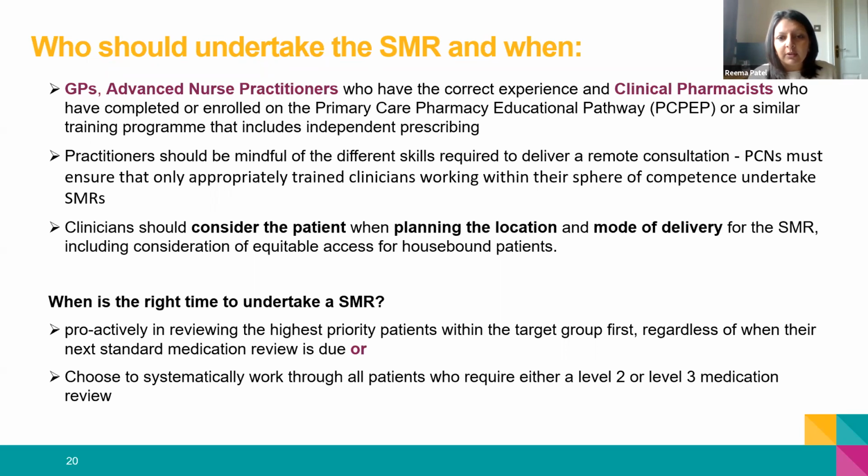And then you might want to think about, as a practice, when are you going to take these SMRs for your patients? Some practices might wish you to take SMRs as and when a patient is due for their annual review of medication. So instead of doing the annual review, you make it a more involved SMR. Other practices might want you to work through the priority list. So that's the kind of conversation you need to be having with your PCNs and practices to work out how you're going to do that in practice yourselves.